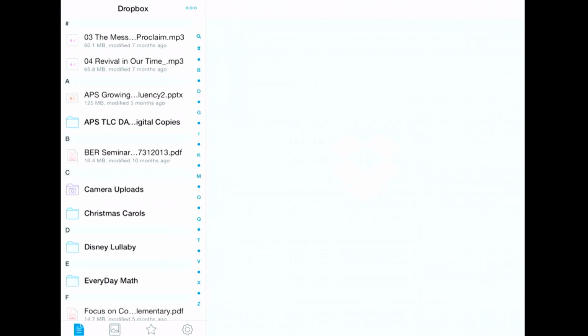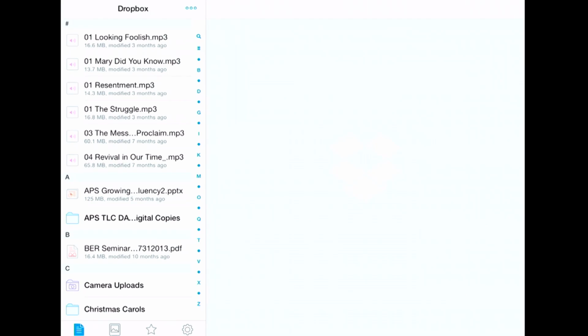Dropbox is amazing if you need to get something from point A to point B, especially if you're not in the same room, instead of emailing it.